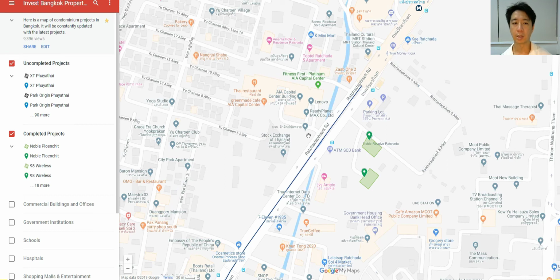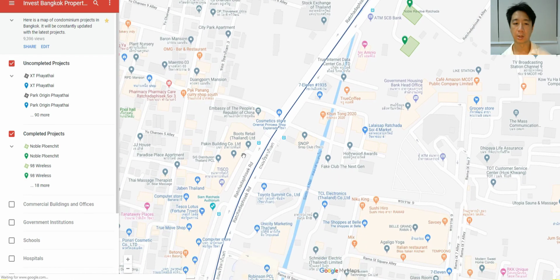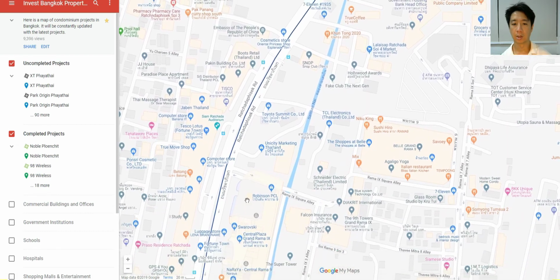if you're asking me whether this project has rental demand, I always explain to people that if you have office buildings nearby, you put yourself in a good position to get some good tenants. So this is where the tenant pool is. This is your catchment area. At the same time, as you scroll further down, this is the People's Republic of China Embassy. And then this is Grand Central Rama 9.